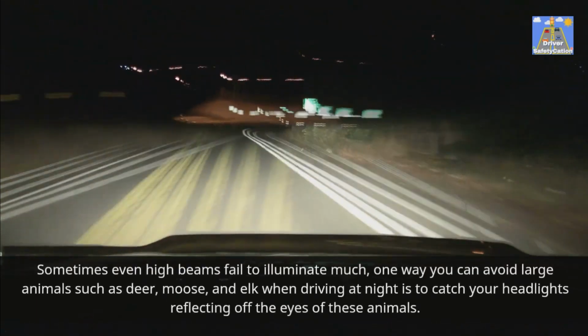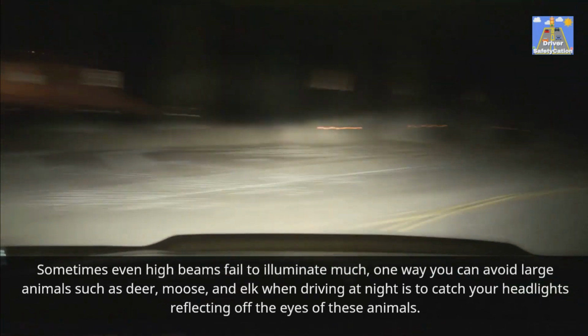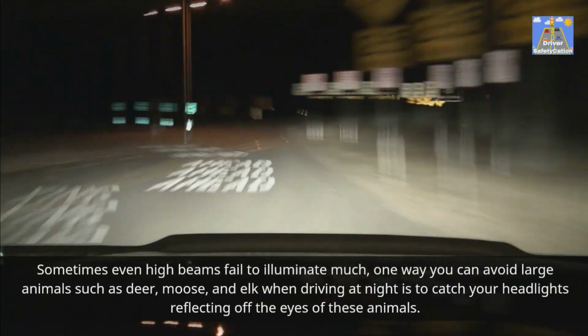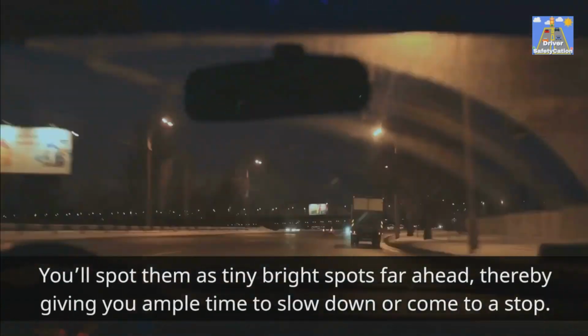One way you can avoid large animals such as deer, moose, and elk when driving at night is to catch your headlights reflecting off the eyes of these animals. You'll spot them as tiny bright spots far ahead, thereby giving you ample time to slow down or come to a stop.